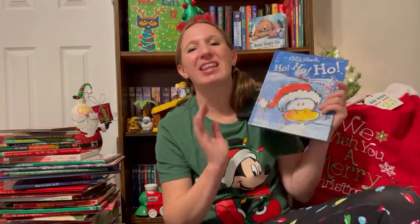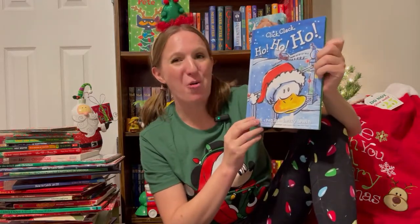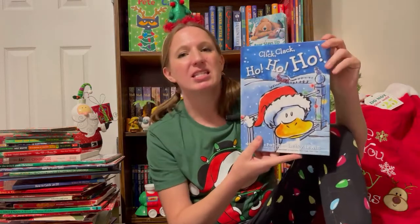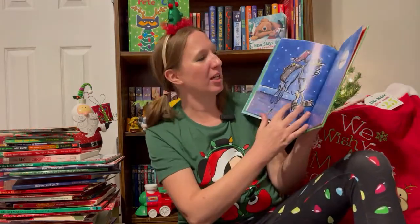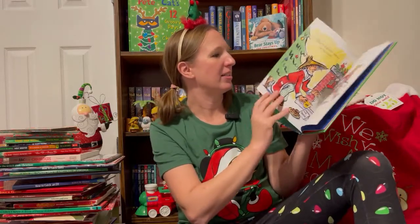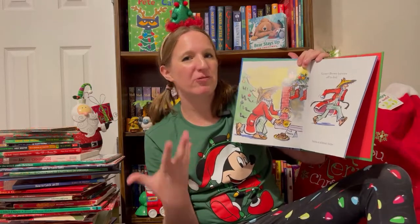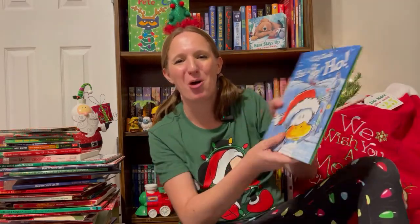All right. I love Click Clack Moo. I tell you, I love it. So Click Clack Ho Ho Ho is by Doreen Cronin and Betsy Lewin. Such a fun book. Again, Duck and Farmer Brown are just getting up to it. And you know, just their little relationship is so fun. The writing is fun. The pictures are great. Check out Click Clack Ho Ho Ho.